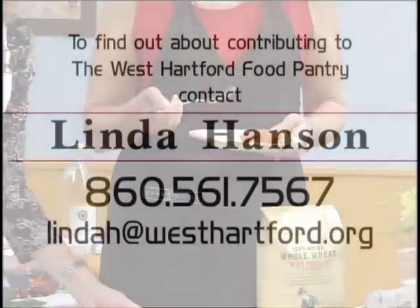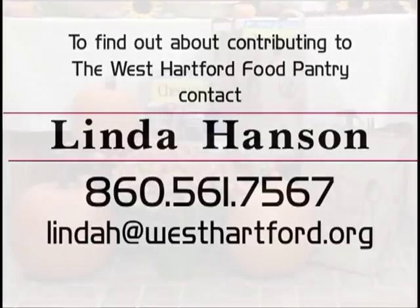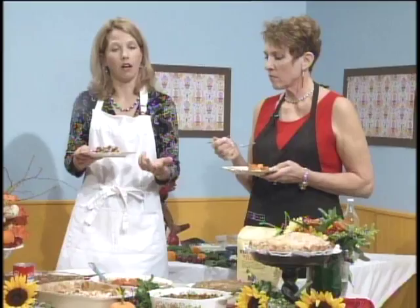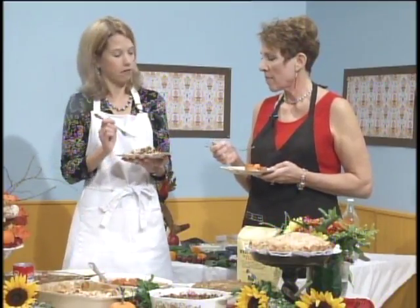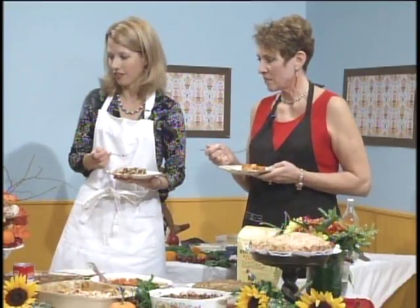So don't forget the West Hartford Food Pantry as you're planning your holidays and doing your shopping. Just pick up a couple extra cans of things. They particularly look for proteins. They look for things like rice, beans, peanut butter, all of those sorts of things. This has been fantastic. Thank you for preparing all of this food.